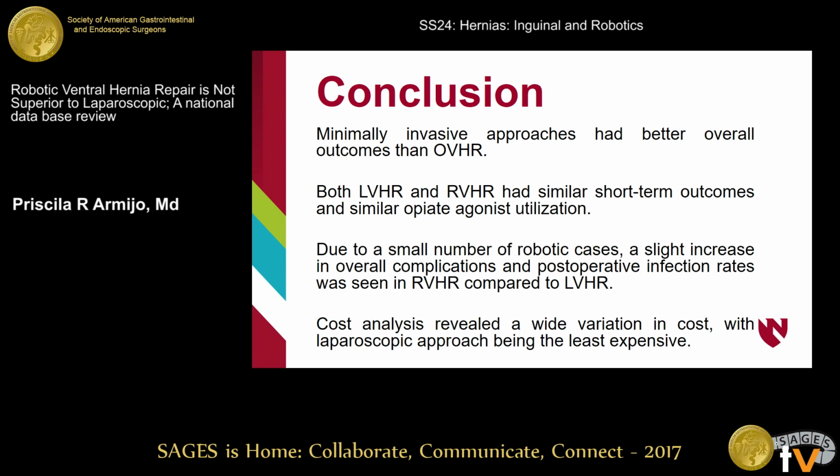In conclusion, our data revealed that minimally invasive approaches had better overall outcomes than open ventral hernia repair, and both laparoscopic and robotic ventral hernia repairs had similar short-term outcomes and similar opiate utilization. Due to a small number of robotic cases, a slight increase was seen in overall complications and postoperative infections in the robotic group when compared to laparoscopy. And cost analysis revealed a wide variation in cost, with the laparoscopic approach being the least expensive of all.